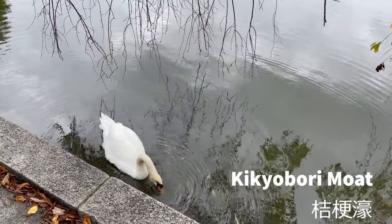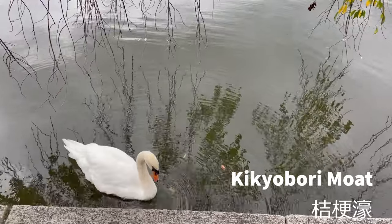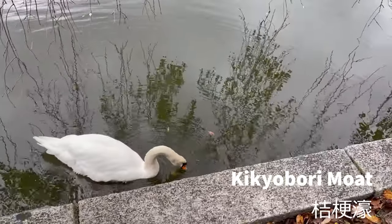The swans here were donated by the Ueno Zoo and a German zoo and are bred here. Currently there are a total of 8 birds. There are ducks, but I don't see them today.